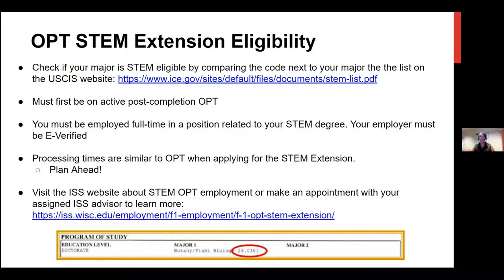There's a whole webpage dedicated to the STEM eligibility and application process. So check out our website for more details. And of course, make an advising appointment or come to drop-ins if you're curious and want more details.